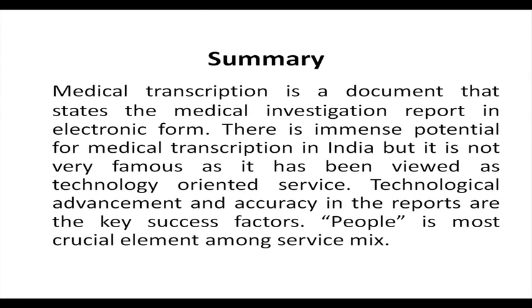So, in summary we can say that medical transcription is a document that states the medical investigation report in electronic form. There is immense potential for medical transcription in India, but it is not very famous as it has been viewed as a technology oriented service. Technological advancement and accuracy in the reports are the key success factors. People is the most crucial element among the services mix.